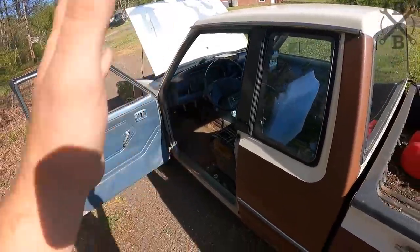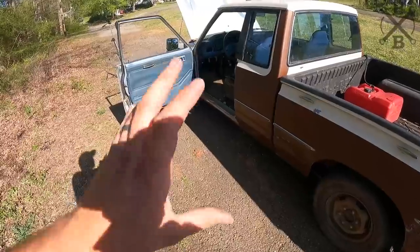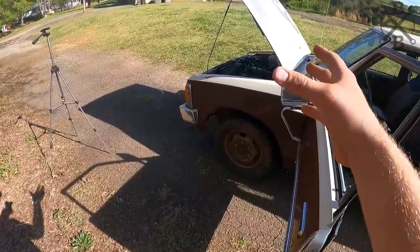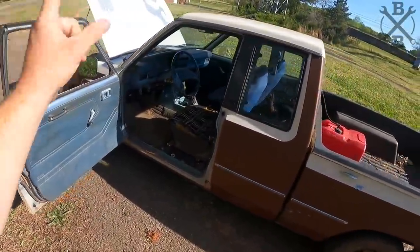So as you can hear, we actually have that nice low idle like you want with a manual transmission vehicle, probably in that 550 to 600 range. It's very smooth. We have good progression through the RPM range there, and everything sounding just like it should.